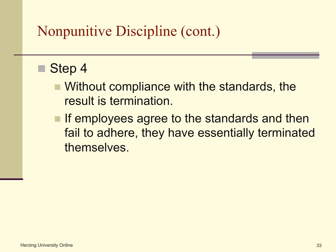An example of violation of policies or standards is absenteeism. Can students see how this approach can work for employees with excessive absenteeism? Without compliance with the standard, the result is termination. If employees agree to the standards and then fail to adhere, they have essentially terminated themselves.